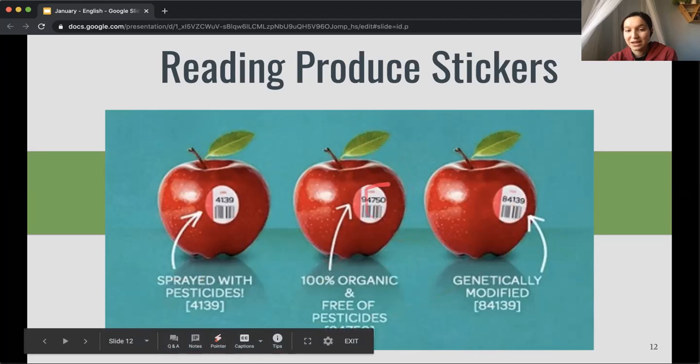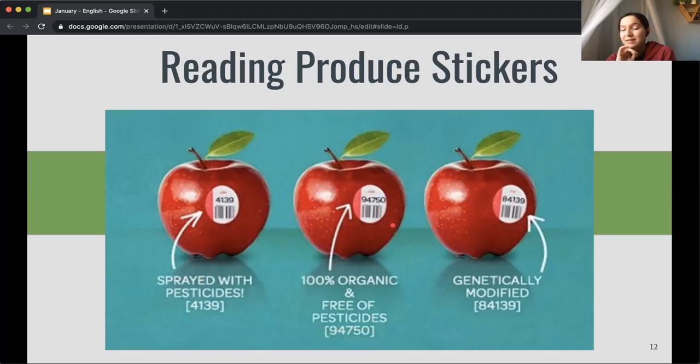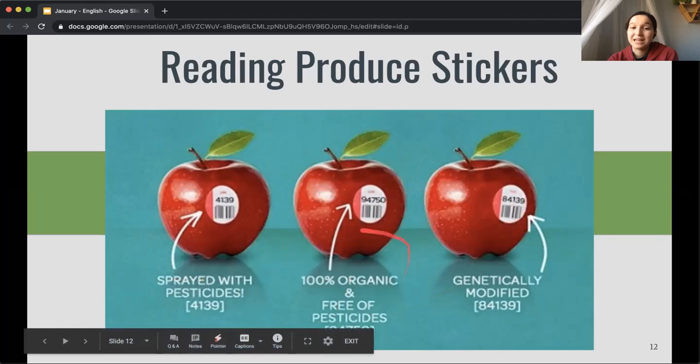And it's important because even though there are organic options, right? Like right here, we can see the produce sticker that has 5 digits and starts with a 9. That's something that was grown organically. It's great to know that there are options that are grown organically. If you find produce that has a 5-digit number that starts with a 9 on it, we know that one's free of pesticides, but oftentimes this produce is more expensive, right?